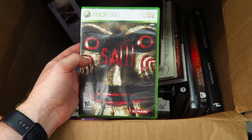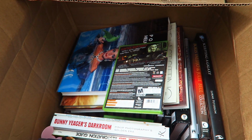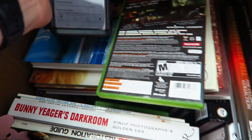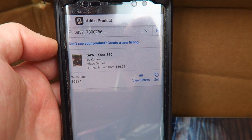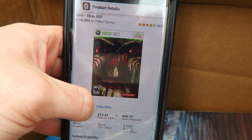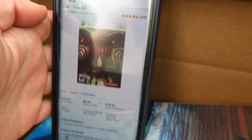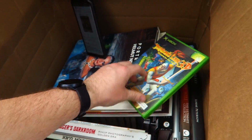Saw, which used to be very good. I sold a brand new version of this game once for like $70 to $80. And this one's used, but it's in good condition. All these games are complete, so that helps. Yeah, it's still going for good money. Under 20,000 in video games, not great, not horrible. Used, selling for about $27. I'll make 18 bucks after fees on this guy right here. Pretty awesome.